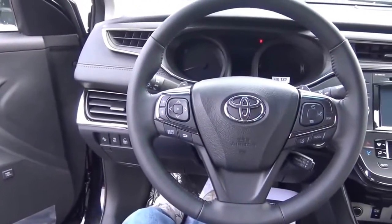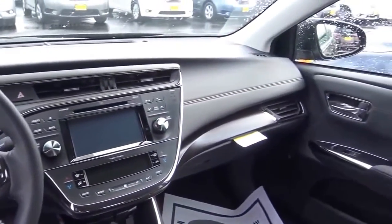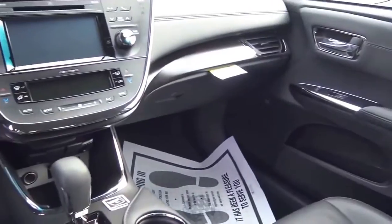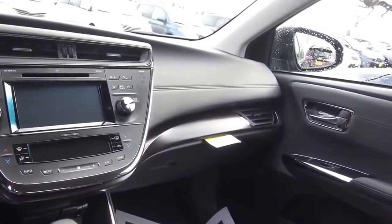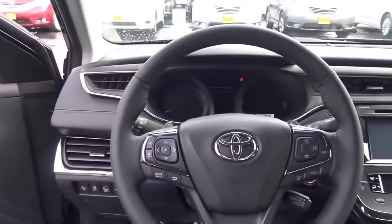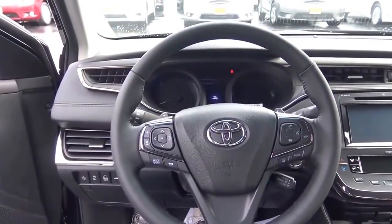All right, now stepping on inside of the Avalon here. It's a very nice place to spend your time. Plenty of room for the front occupants. I have plenty of headroom and plenty of leg room. And this cabin just oozes quality with nice stitching everywhere on the dashboard. Everything where you touch is pretty much going to be soft touch materials. It's a very stylish and elegant looking cabin. Pretty lavish too. Now you do have push button ignition. Just put your foot on the brake and hit the button to start.